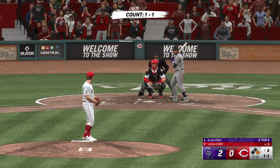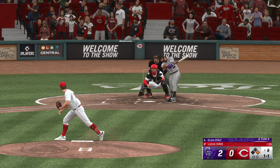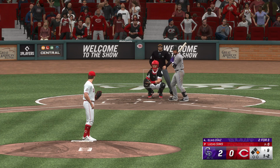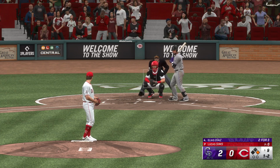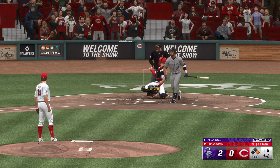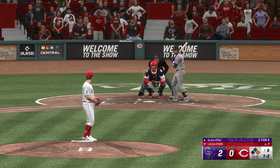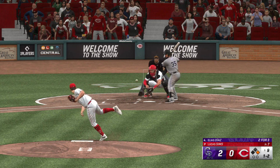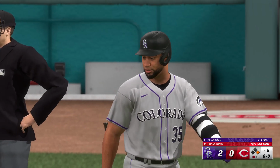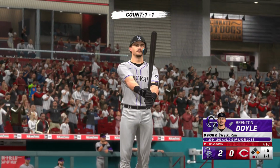Here's the Rockies cleanup hitter, Elias Diaz. Righty delivers. So a foul ball makes it 1-2. The pitch. Good job to fight that one off. The 1-2. Swings through that one. It's a strikeout. Man at first. Now here is Brenton Doyle.